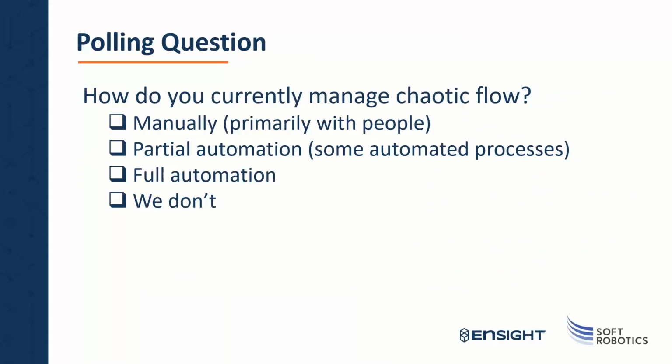So I think this brings us to our next polling question. How do you currently manage chaotic flow?